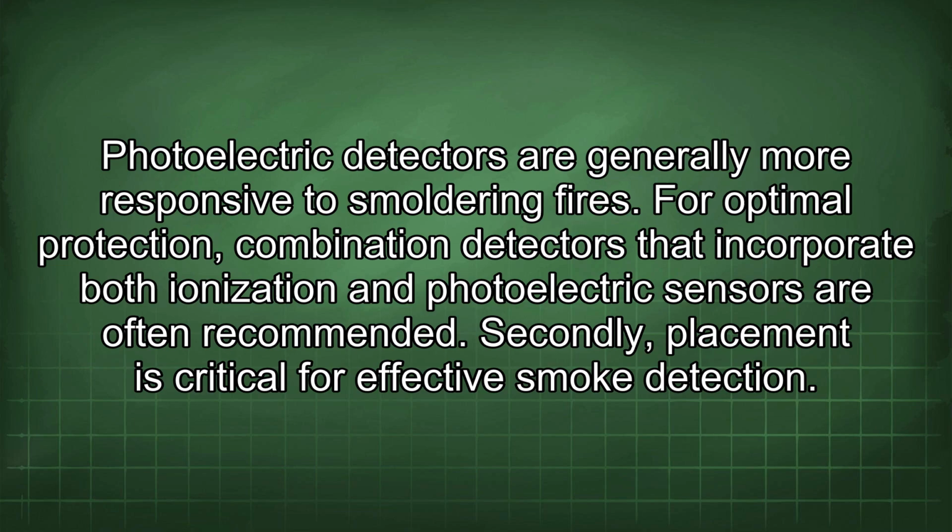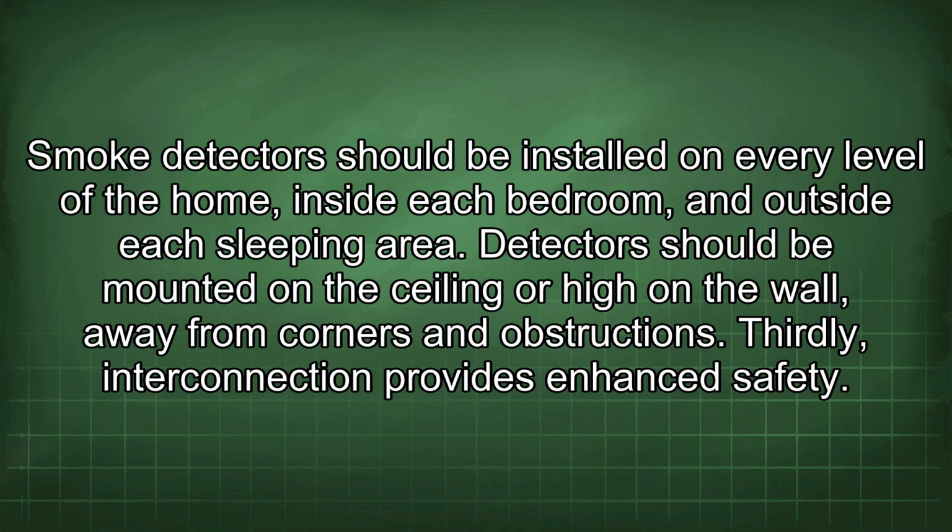Secondly, placement is critical for effective smoke detection. Smoke detectors should be installed on every level of the home, inside each bedroom and outside each sleeping area. Detectors should be mounted on the ceiling or high on the wall, away from corners and obstructions.